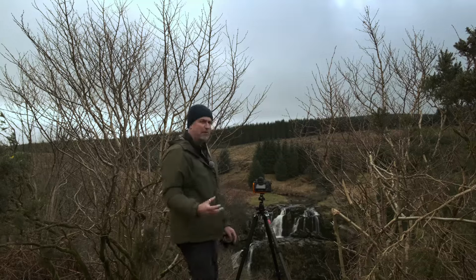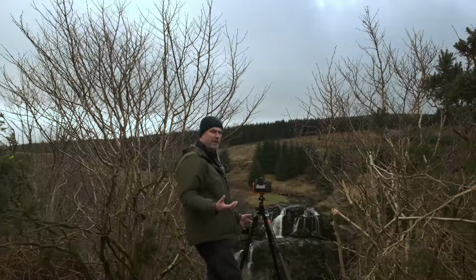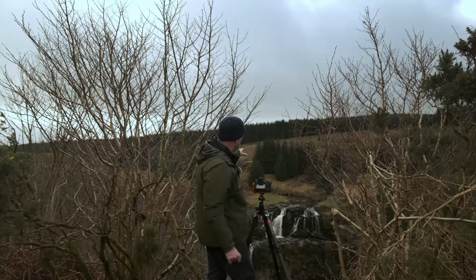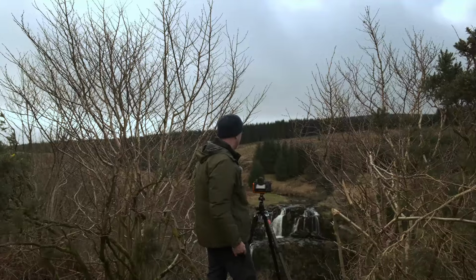So I've just put on a polarizer. I think sometimes there's a tendency to forget that you still need a polarizer when you're shooting at these sort of distances with a long lens, but there's quite a lot of reflection coming off the top part of the river coming down as it comes across down to the first group of falls there.